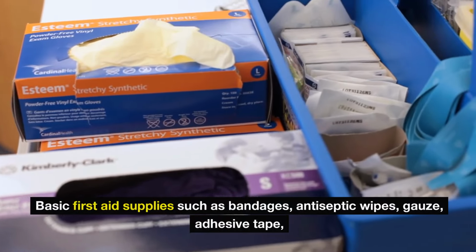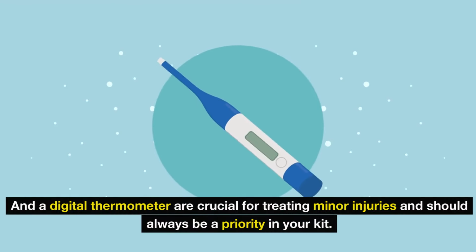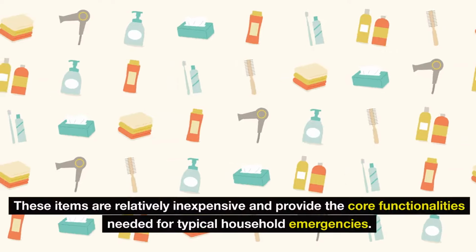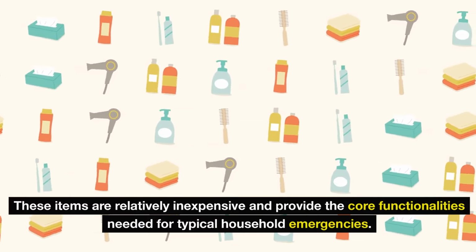Basic first aid supplies such as bandages, antiseptic wipes, gauze, adhesive tape, and a digital thermometer are crucial for treating minor injuries and should always be a priority in your kit. These items are relatively inexpensive and provide the core functionalities needed for typical household emergencies.